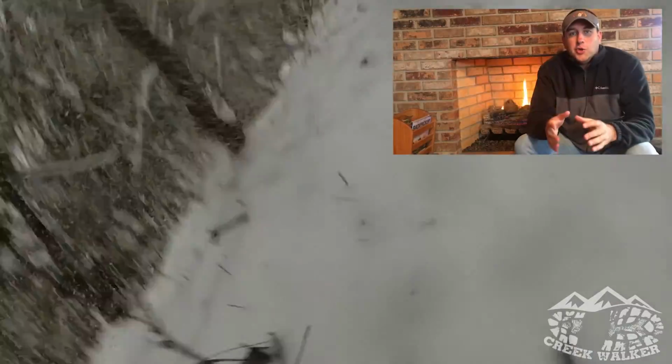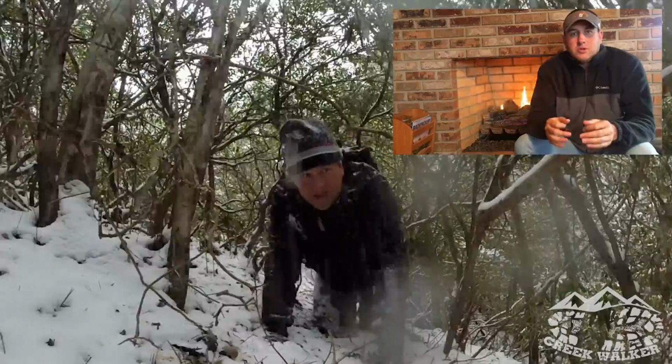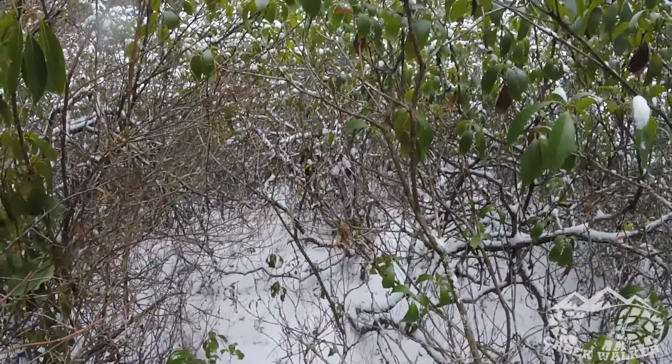Video does not do this mountain laurel thicket justice. I mean, this is an absolute thicket that we're trying to crawl through. It's so thick, I don't know if I can get over there. Are you up on top or down in the canyon? I'm on top.